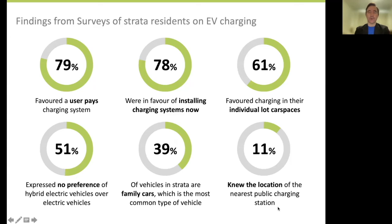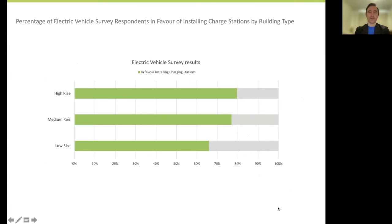Some other survey results regarding electric vehicle charging in strata buildings show that 79% of people favour a user pays charging system, and 78% of people are in favour of installing charging systems right now. Here we can see, once again, if we look at the question of people being in favour of installing charging stations right now, it's slightly higher in the high-rise buildings than the medium-rise or the low-rise buildings.